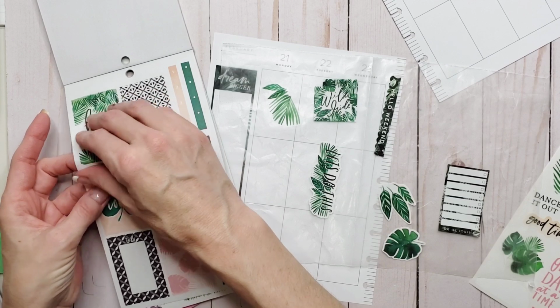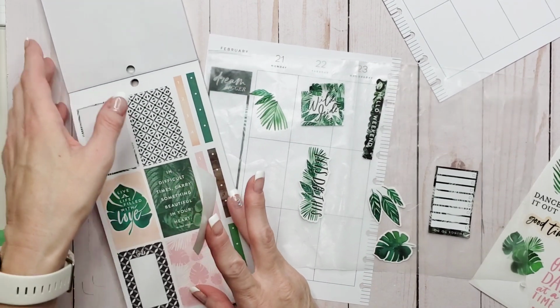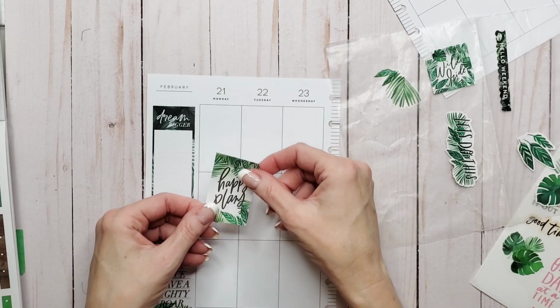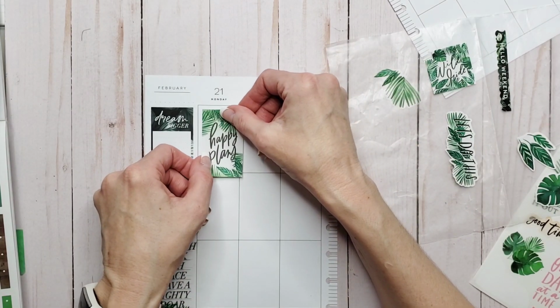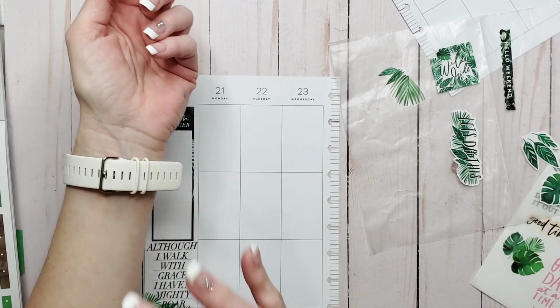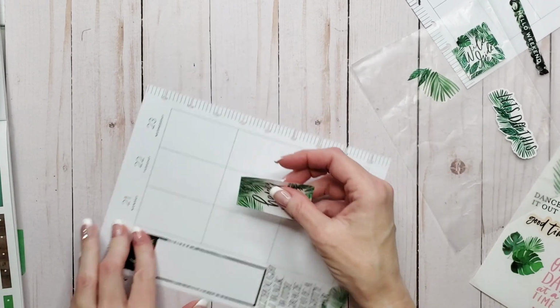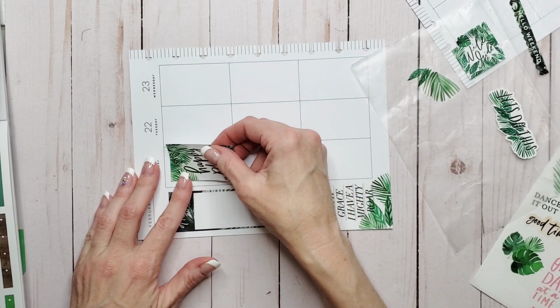I think we're going to go with happy plans. How do I want to back it up against something? No, I think it's good on its own because it does have this nice green border. So we're going to come in here like so, I think. But let's just take some of the sticky off of here. So now that I've got a little bit of a plan going in my head, how's things, guys?